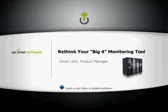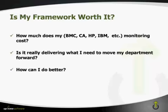So today I'm really hoping to answer three specific questions for you. We're hoping that most of you are using a framework or Big Four tool today. So I want to try to answer the question, and bring some light on just how much those framework tools and that cost of monitoring is in your environment. And when we're talking about the Big Four and frameworks specifically, we're talking about the BMCs, CAs, HP, and IBM, and to a certain extent, Microsoft. So we're going to talk a little bit about how much those types of big framework tools can cost in your environment for that basic cost of monitoring.